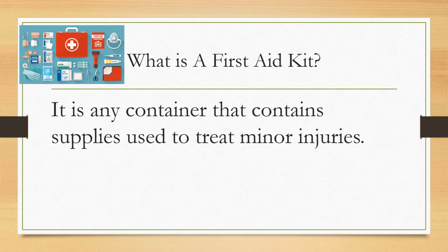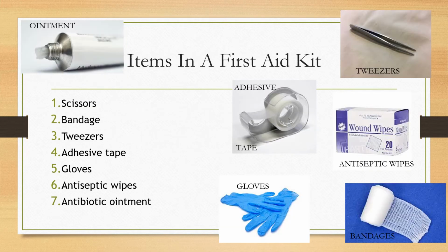What is a first aid kit? It's any container, that is, it can be a box, a bowl, that contains supplies used to treat minor injuries. Items which can be found in a first aid kit. We can have scissors, bandage, tweezers, adhesive tape, gloves, antiseptic wipes, and antibiotic ointments. And these are images to help you visualize them more.